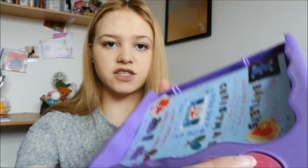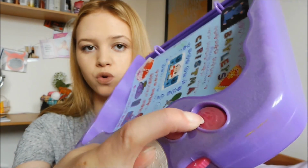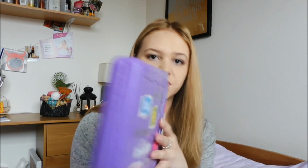So for each page there's like a microphone button, and you can record something for that page and then press the play button. And I do actually remember recording some stuff, so I wonder if it's still on there. But that's that one. I then also have a clock which I found under my bed.